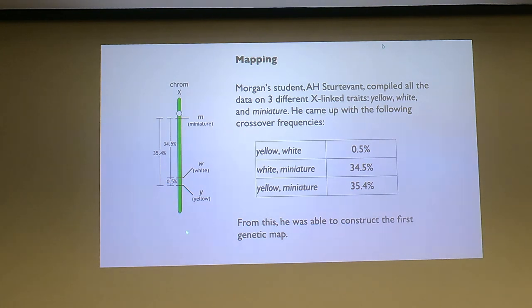So you put this little map together. Notice the distances aren't perfectly adding up. 34.5 plus 0.5, we should have 35.0 map units here, but it's 35.4. That happens because the farther apart two genes are, the less accurate your measurements, because of all those complications I mentioned, like double and triple crossovers that occur between them. But he's able to take these numbers from a boring kind of table and put them together and make the first genetic map, illustrating the position of these relative to each other. Again, another huge stride forward.